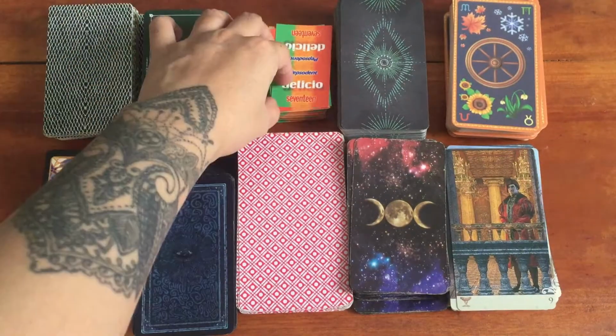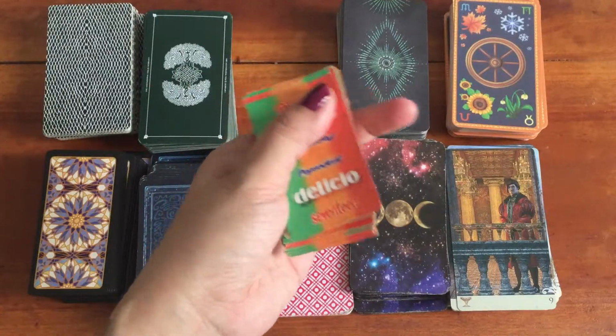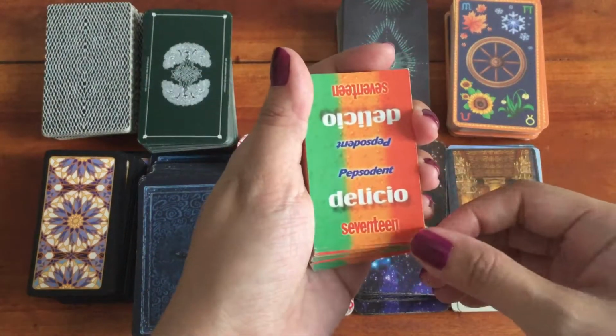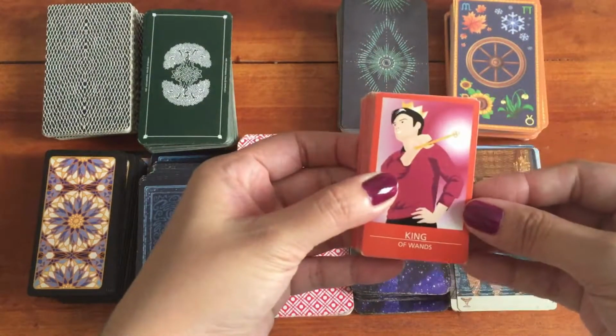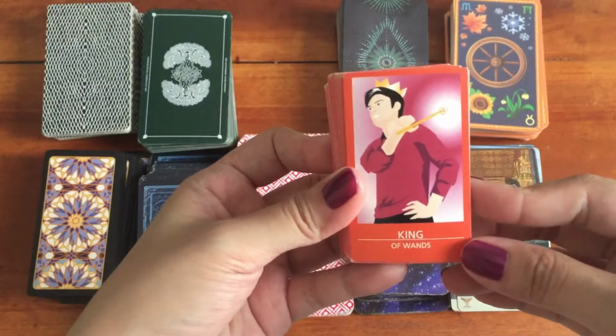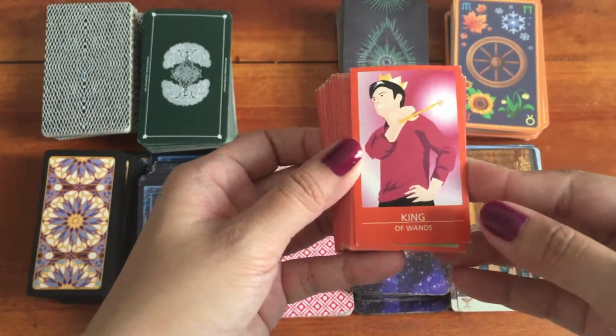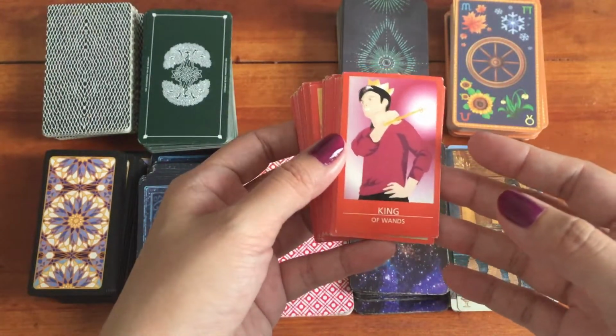Yeah, so let's move on to this mini deck. This is actually, as you can see, from the 17 magazine, and I got this when I was a teenager. I didn't even realize that I owned this deck until I moved back to my hometown and came back to my mom's house and started digging some old stuff.